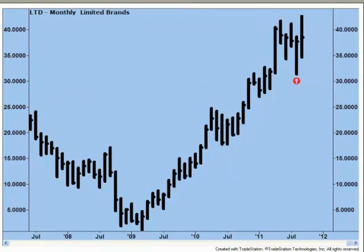And the last stock for today is Limited Brands. The next upside target for LTD is $51. Initial support is near 31. Once again, we want to remind you, do not enter any bullish positions until the indices show signs of a bottom.